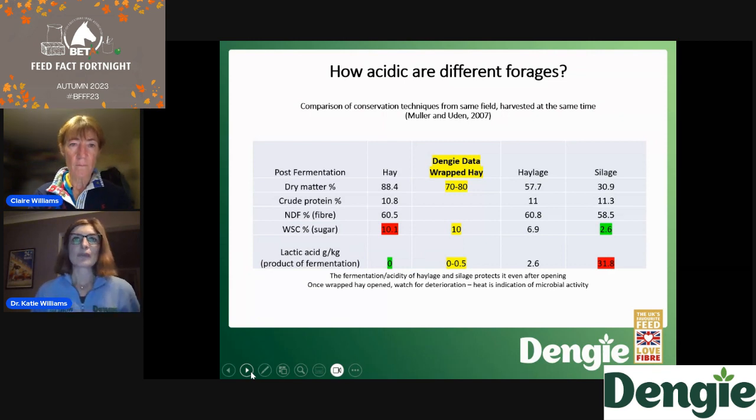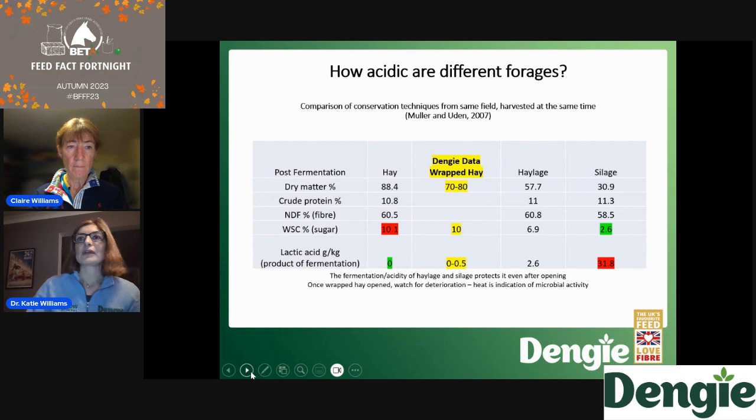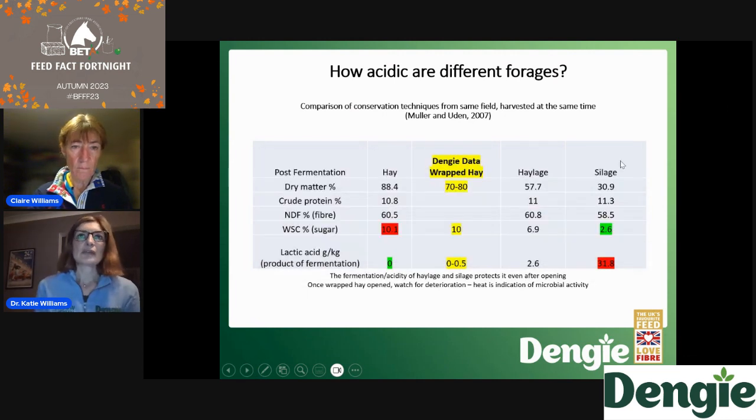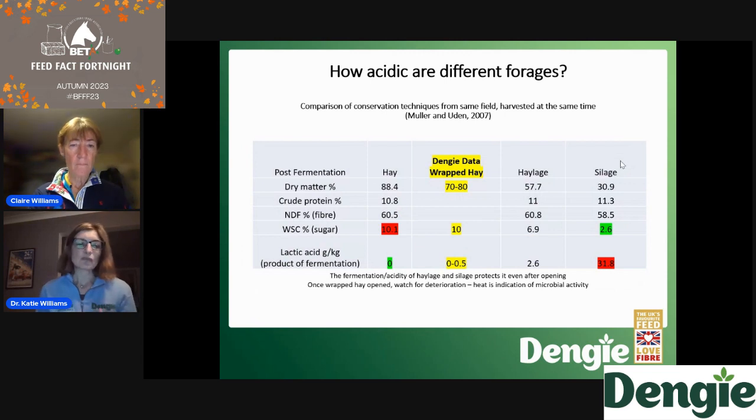Now, the reason I dropped the Dengie data in there is that really is the sort of forage analysis we do for customers from recent times. And typically things that come in labelled as haylages are really more accurately described as a wrapped hay, because they've been allowed to get so dry before they've been wrapped in the plastic that you haven't got enough moisture for them to ferment.